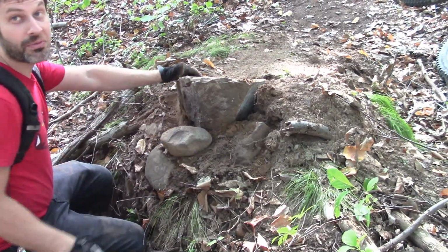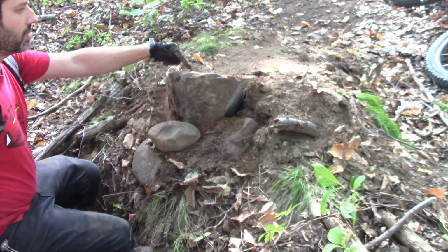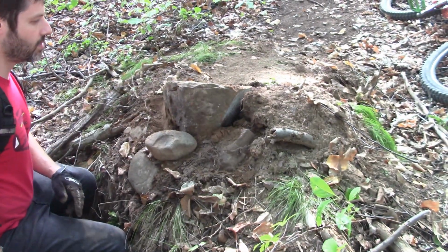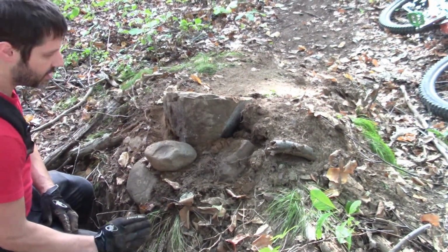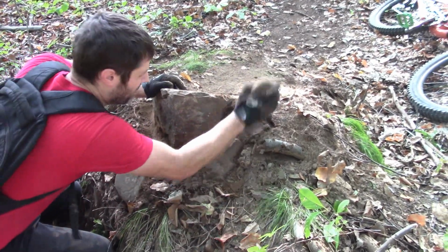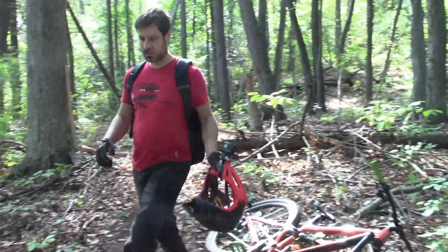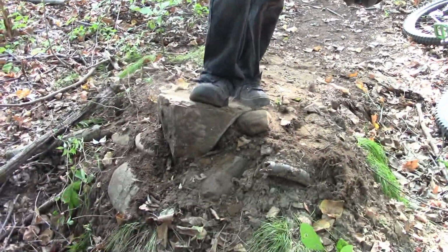Yeah, so somebody rode off this and caught their chain ring on this. So they must have tried to roll it or something because there's a big gouge in the rock scraped from a chain ring and just kind of drag this down. So we're just setting it back in place. Trying to stabilize it. All right, so I think we got it fixed. We're gonna have to see if it holds.